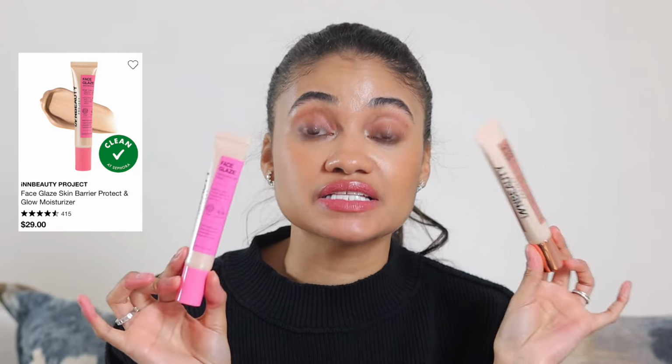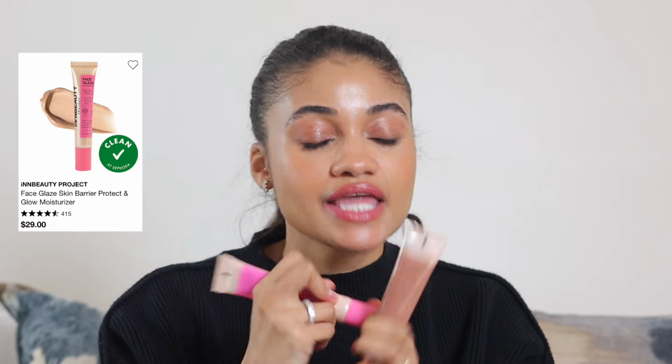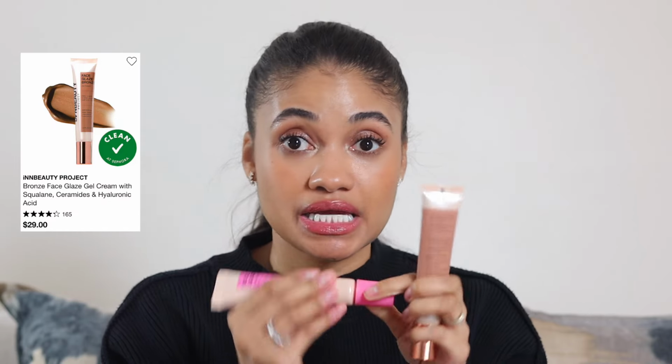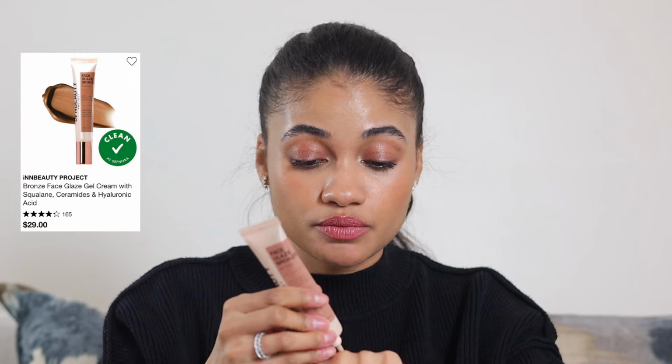Next up, we have these from In Beauty Project, their face glaze. This is their face glaze in their bronzing. Is it bronze face glaze? Yeah, bronze face glaze bronze. These are awesome, and I'm gonna do a little bit of both on my hands so you can see. They're great. They give such a beautiful glow to the complexion, and they wear beautifully under makeup. I hope you can see.